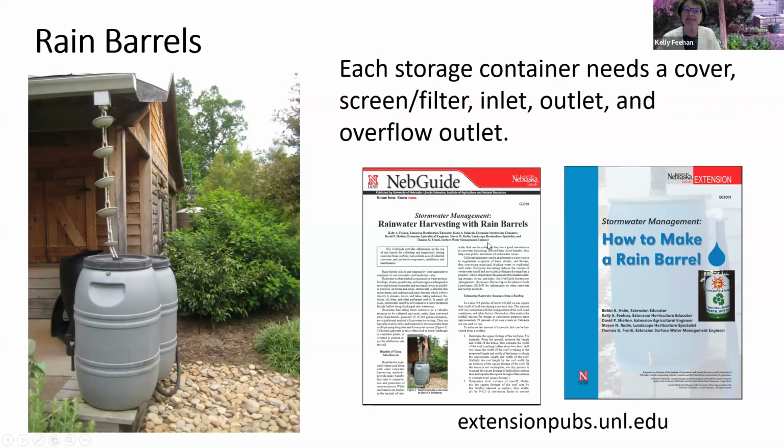I saw somebody said they'd like information on installing and on maintenance. I really didn't plan to go into detail on that because I'm talking more about the rain harvesting methods. But this NEB guide really does go into that, and I'm happy to answer any questions. I'll try to address a little bit there. If you want to build your own rain barrel, we have an EC2 that gives you great detail on how to build your own.